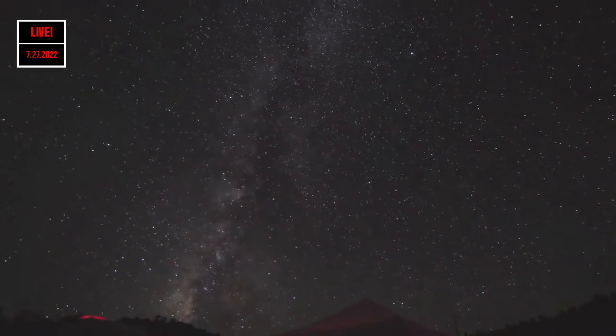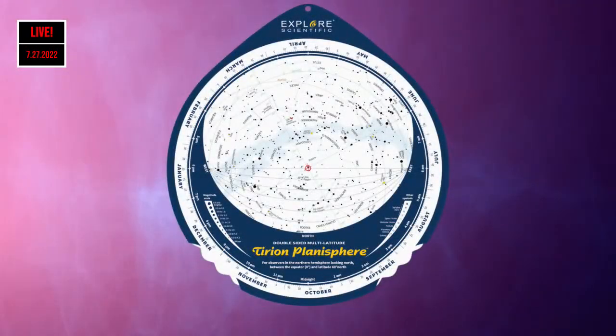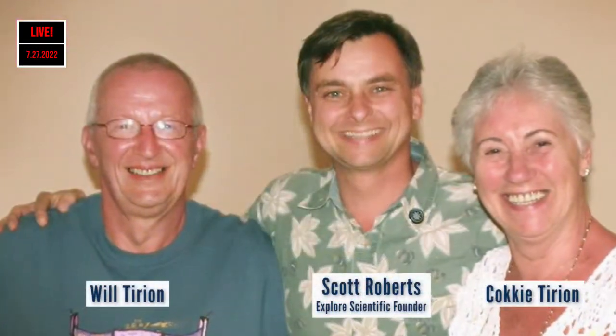All you need is a clear sky and a Tyrian two-sided planisphere. This planisphere, created by renowned celestial cartographer Will Tyrian, is for the Northern Hemisphere. If you don't have one of these, you can find it in our online store. Some of our products come with a smaller planisphere that works like this one, but uses 24-hour time and Roman numerals. Honestly, I prefer this one because it's easier to read and contains tons of information. This planisphere is for anyone in the Northern Hemisphere up to 60 degrees latitude north.